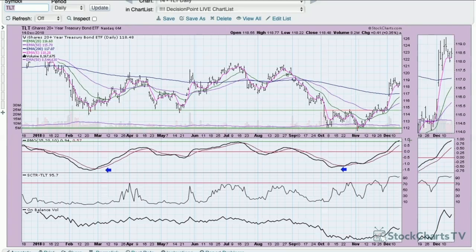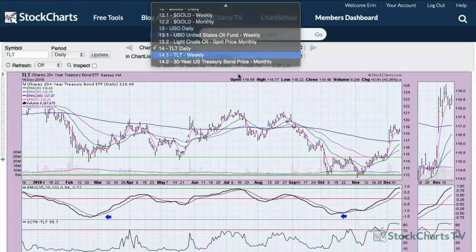But when I looked at this chart more closely, where are the lows on the PMO? The lows are at about 1.5 or a bit lower. And the reading right now on the PMO is not even 1. So it isn't overbought. We could see it move higher. What does the weekly chart look like?